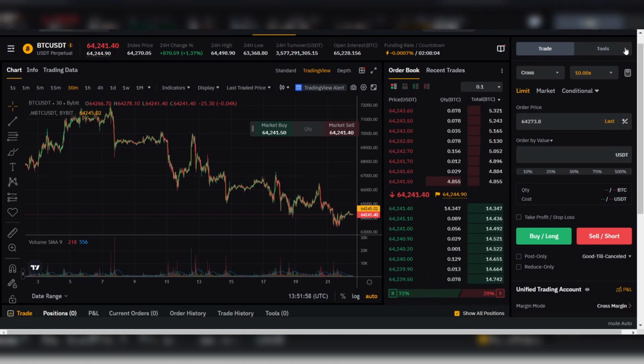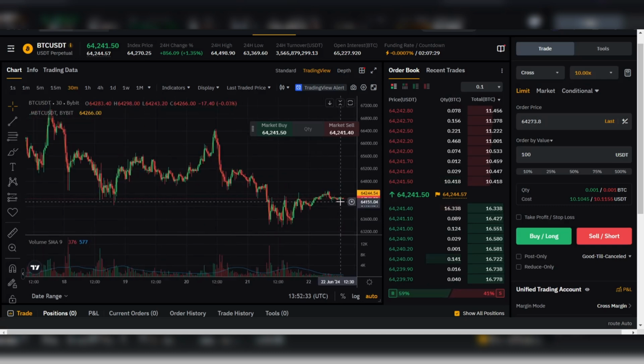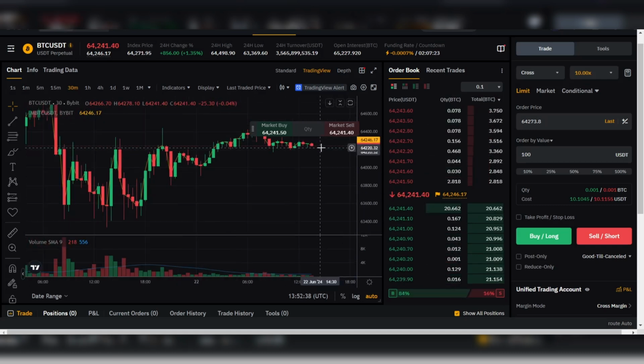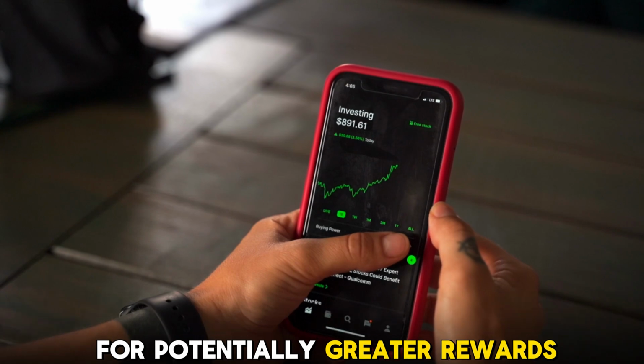A significant aspect of Bybit is its leverage trading options. Bybit allows users to trade with up to 100x leverage, making it an attractive choice for traders looking to maximize their potential returns. This feature, while risky, appeals to those who are comfortable with taking on higher risk for potentially greater rewards.